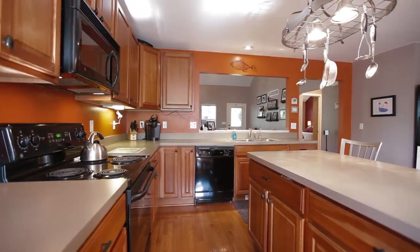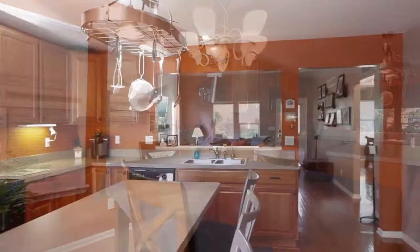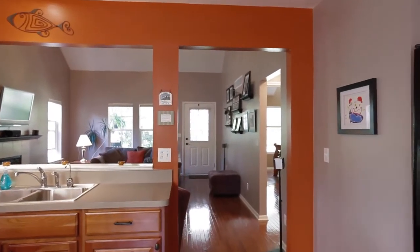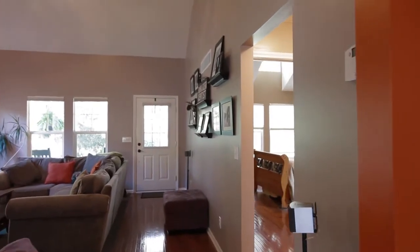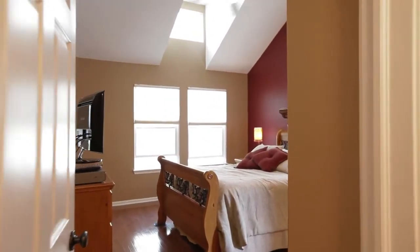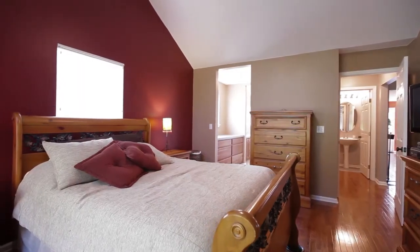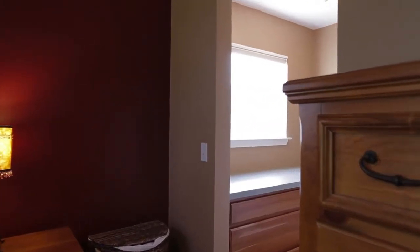Pass through into the cherry kitchen, where you'll find everything the chef and the family could need, from expansive countertops to gleaming hardwood floors, all with easy access to the rear patio. Opposite the great room on the south side of the main floor is the master suite, complete with dramatic cathedral ceilings, a walk-in closet, dual sinks, a jetted tub, and a separate standing shower.